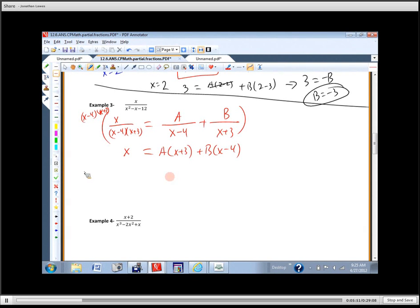So a convenient choice for x would be whatever the zeros are. So I'm going to choose x to be 4, and I'm going to choose x to be negative 3. Everybody good there? I mean, you can identify what numbers we're going to plug in before we even write down this other stuff. You can just look at the denominators, figure out what the zeros are. Okay, are there any questions?